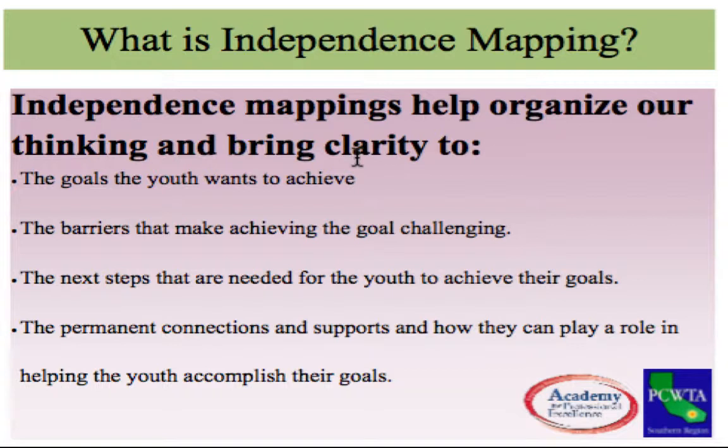Tell us a little bit from your perspective, what is independence mapping? Independence mapping is essentially using the same structure as the safety mapping. However, what we do is we're trying to assist the youth in organizing and thinking about and bringing clarity to the goals they want to achieve. Any barriers that make achieving the goal challenging, we want to discuss those by talking about what they're worried about and what the team is worried about. The next steps that are needed for the youth to achieve those goals, we discussed that in the action plan.